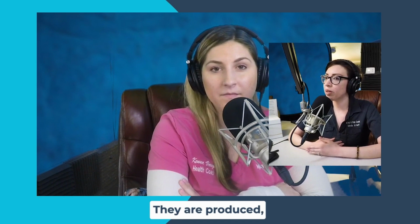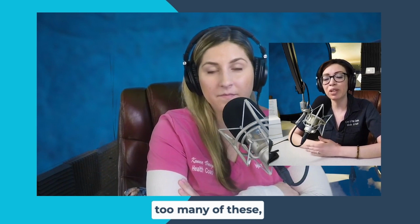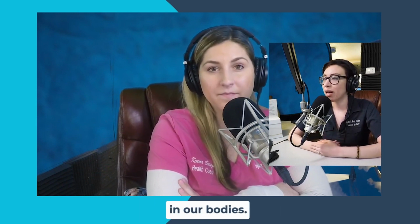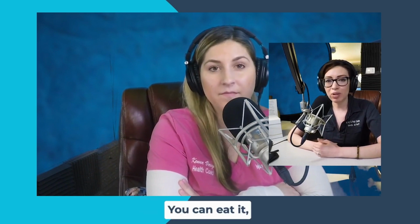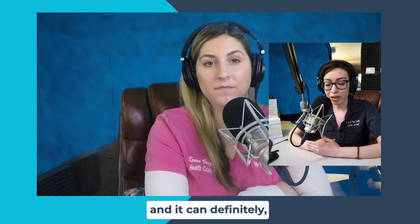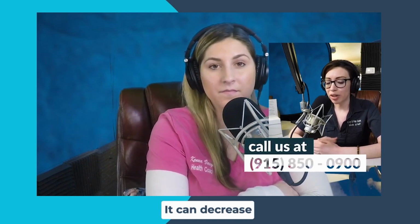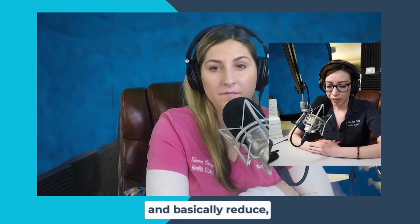They are produced when there's inflammation in the body, but when there's too many of these cytokines, they're just wreaking havoc on our cells and our tissues in our bodies. Turmeric is a fantastic root, a nutraceutical. You can eat it or you can take it in the form of supplements, and it can definitely decrease the cytokines. It can decrease oxidative stress, these oxidants that can cause inflammation and basically reduce this immune system response.